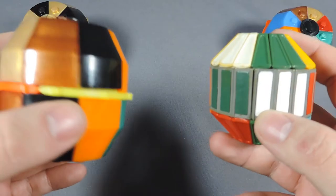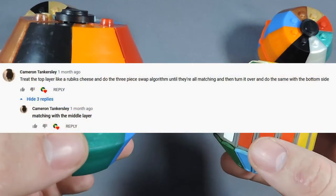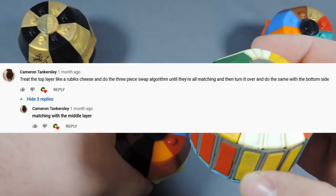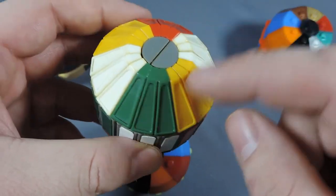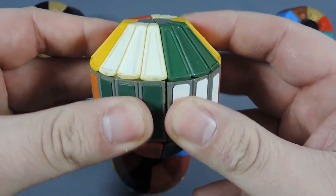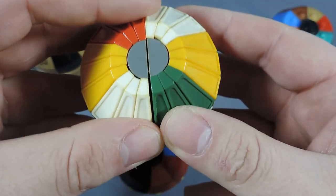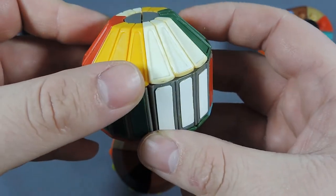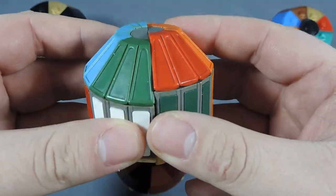You can see that neither the Russian nor the Bulgarian barrel is solved, but a user named Cameron left a very good tip on the Russian barrel video to use the 3-swap algorithm that's used on the Rubik's UFO and cheese to swap 3 adjacent pieces. I have given that a try on this puzzle here, but I just can't seem to wrap my head around using it on a puzzle that's only divided into 2 pieces, while the Rubik's UFO and cheese are divided into 3, but I think I just have to keep trying, and I think that is how you solve these two puzzles. So thanks for the tip.